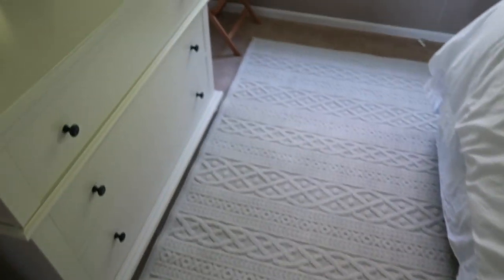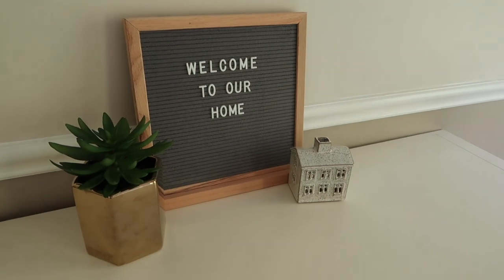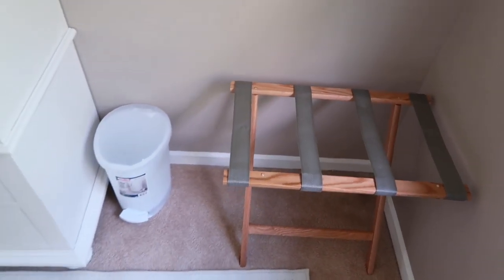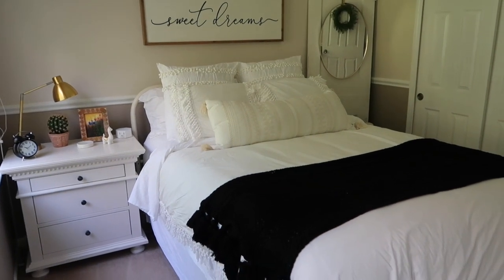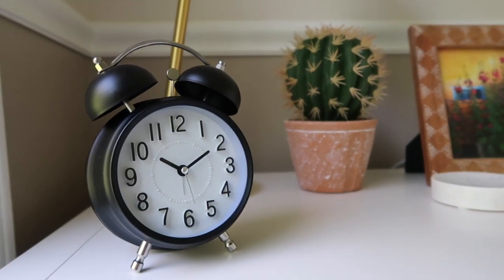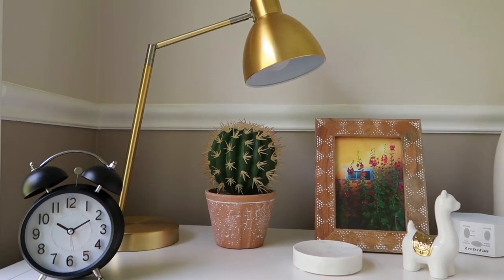I got a letter board that I can put welcome whoever on it so that they have a personalized welcome. I'm so excited because I think my sister and Micah and Tiffany are all going to be visiting over the next couple of months. And I got a suitcase rack on Amazon and a lidded trash bin. I made sure that the dresser was pretty much cleared off so that they can set their things on it. I made sure that there was a mirror and very cozy blankets and pillows. And I got jewelry holders for next to the bed. I also got a white noise machine and an alarm clock, and I have lots of extra outlets and charge cords for electronics in here too.